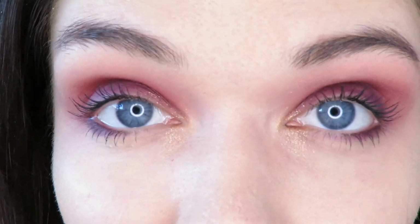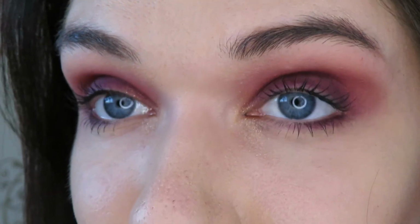So that's the finished look there. Eyes I am obsessed with. I think it looks so pretty. The lips, as you guys know already, were a mess and trash.